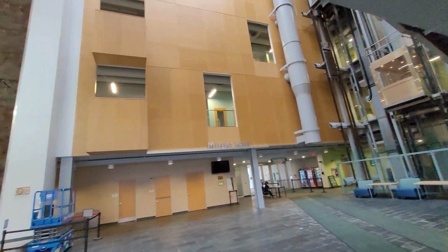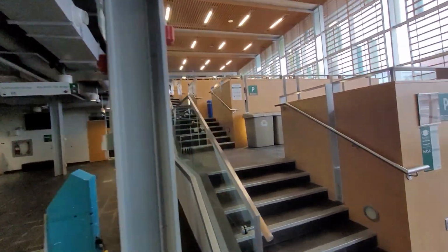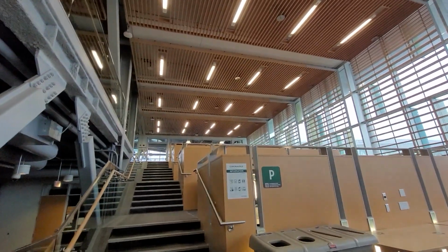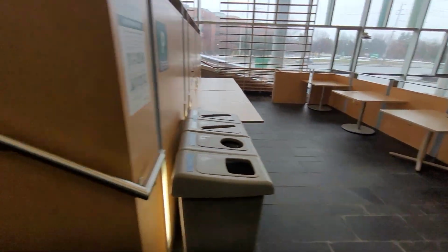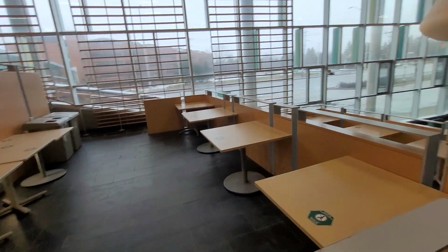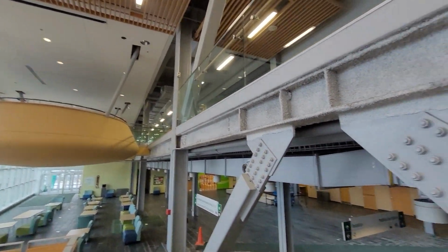So this is called the Minto Hall, and from here we go up. You can see the lighting and everything. So here there used to be seatings so that you can sit here and just work. See, something like this. And this is how this place looks like.